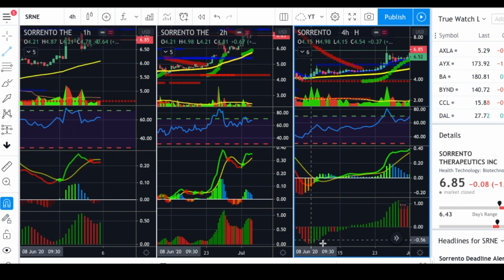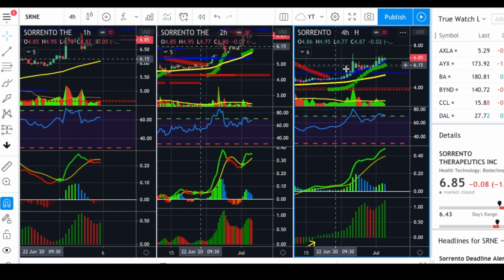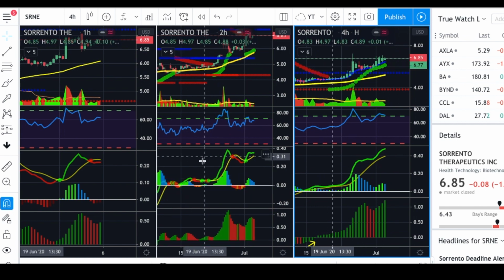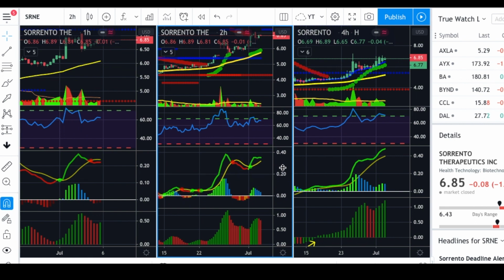I want to build up my health. I want to build up my power health bars right here. If I'm in a video game, build up that power right here. Look at that. I'm building up my power right here for a big move. Okay, and it ended up being a nice move. But the thing is, on the lower time frames, it ended up being really choppy. So I probably would have got kicked out.